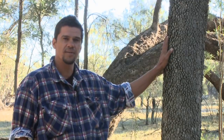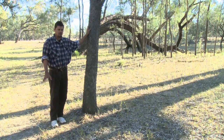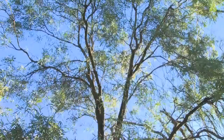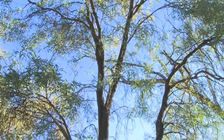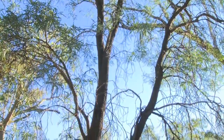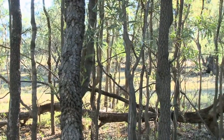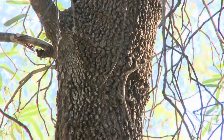This is a whitewood tree, very common throughout northwest New South Wales. Grows along the riverbanks and back out in the heart of the country. One of the traditional uses for this tree was artifacts. It has a nice white fleshy underwood that's easy to handle and work with. You can see it grows in clumps. We never actually rushed out and chopped it down for firewood because there's plenty of other better firewood around.